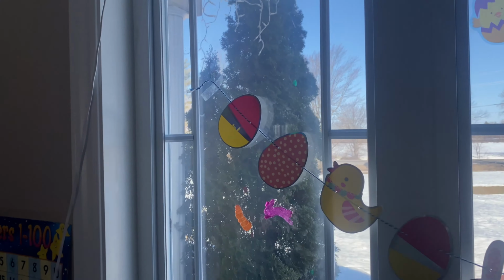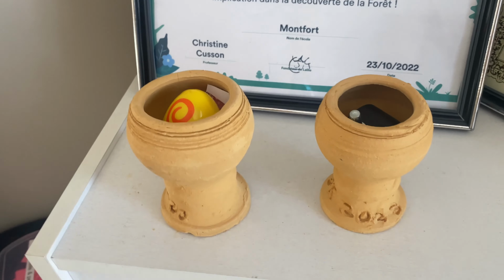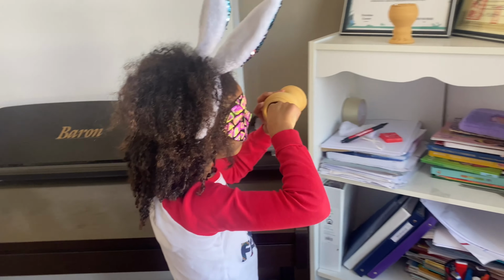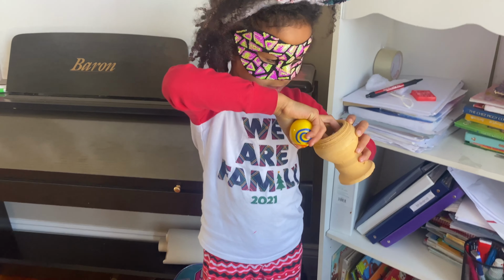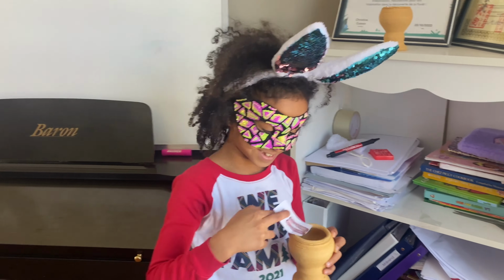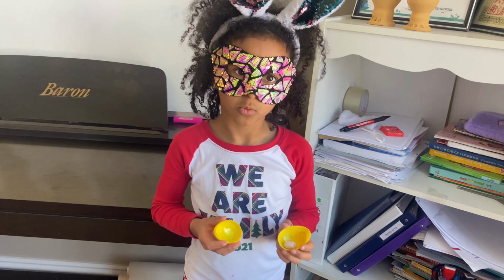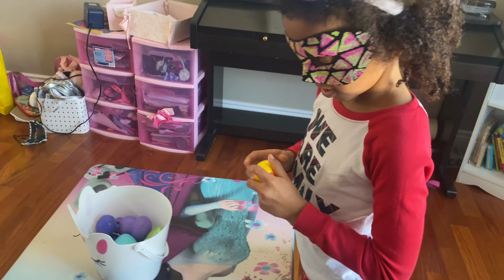How many? Let's check more. Oh, I found another one. Okay, right in here. Okay, open it up. It's a purple one, for grandma. Okay, let's go outside. Let's go find some outside.